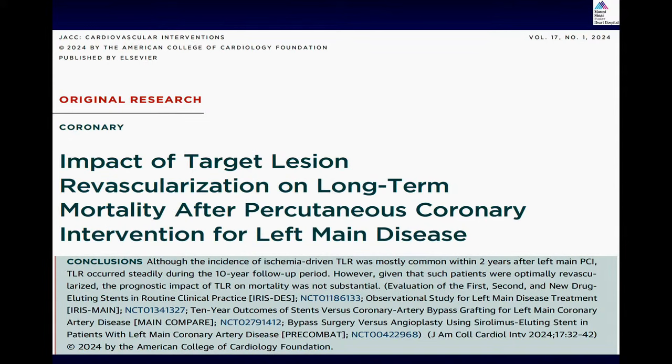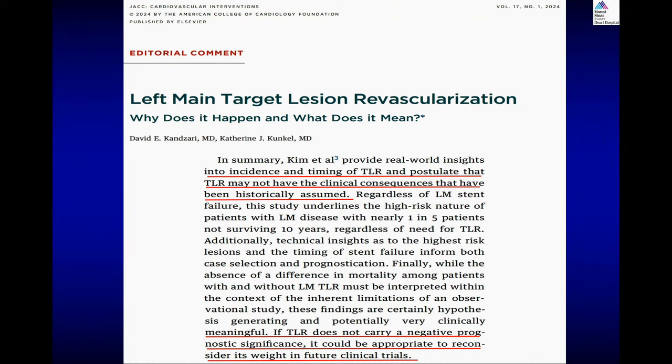So to sum it up, although the incidence of ischemia-driven TLR was most common within 2 years after left main PCI, TLR occurred steadily during the 10-year follow-up period. However, given that such patients were optimally revascularized, the prognostic impact of TLR on mortality was not substantial, as shown in this study, contradictory to the EXCEL trial data. So therefore, if the TLR is not causing mortality, do you really need to have it as the most important surrogate marker of any of the trials? That has been under question. So with that note, let's go to the angiogram.